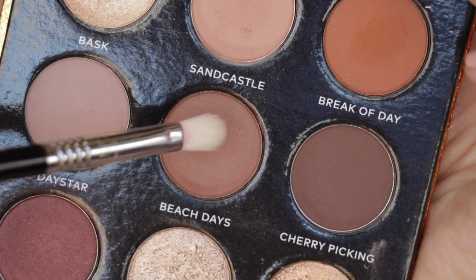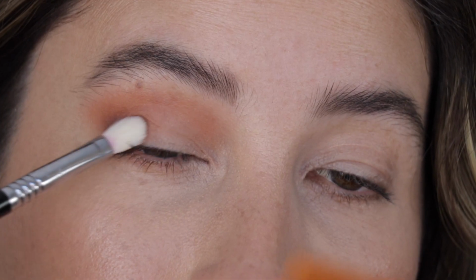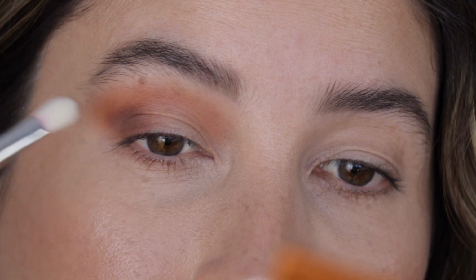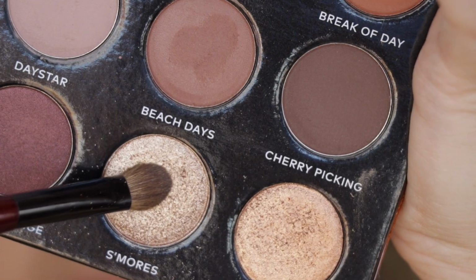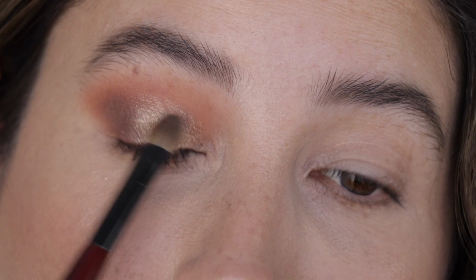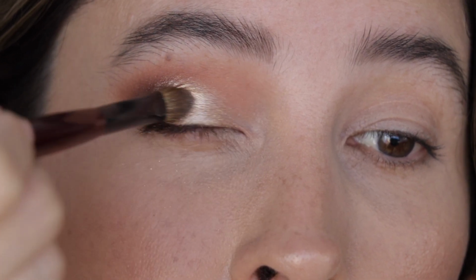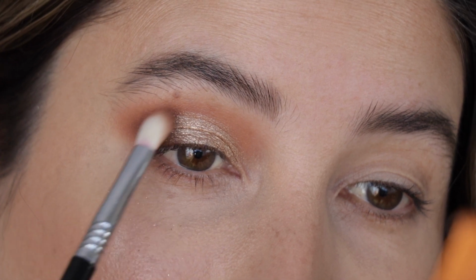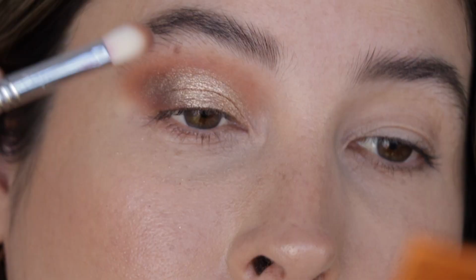Sigma E27 brush and the shade Beach Days, and I'm applying it on my outer V. Sonia G Builder Pro and the shade S'mores. I'm gonna apply it dry first. I'm applying it wet now. Going back to Beach Days, and I'm just gonna blend in that metallic shade.